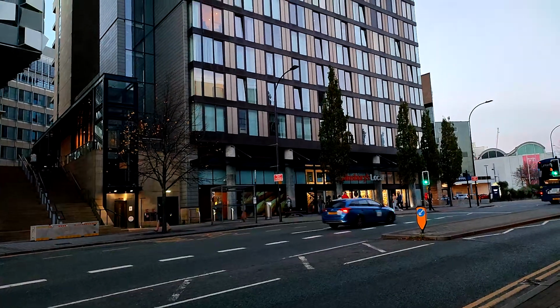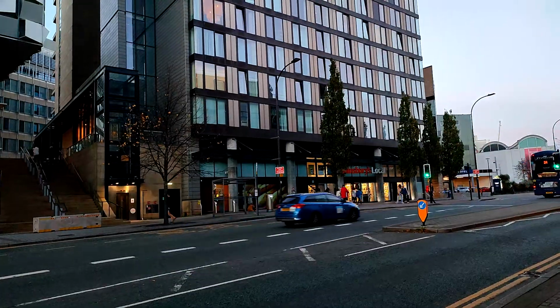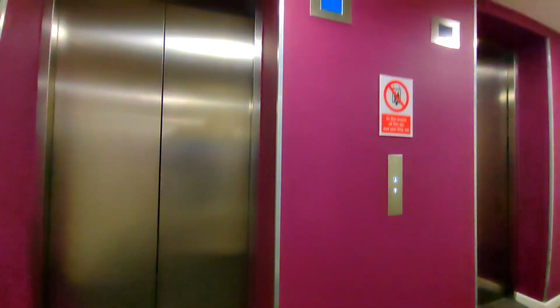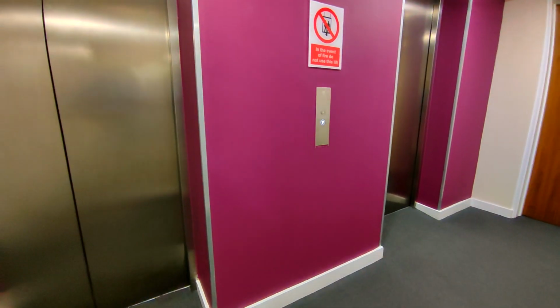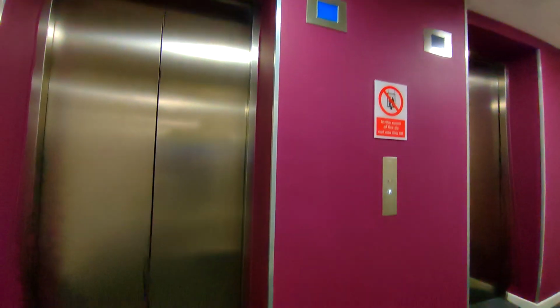This is my epic adventure in Sheffield, and let's start off with the tallest tower of Sheffield, which is 101 metres high. This tower's got a set of two Kone MX20 Eco Discs. One of the two lifts is glass and one of them isn't. Sadly, the glass lift has been slowed down, so let's start off with the non-glass lift.